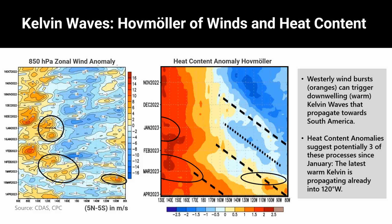When you see oranges in this graphic, this means anomalous winds from the west. And whenever you get these westerly wind bursts in the low levels, these tend to pile up the ocean water and trigger one of these Kelvin waves that propagate towards the South American coast and warm it. So now that we are going through a potential transition in the ENSO system, it is very important that we monitor these 850 hectopascal winds.